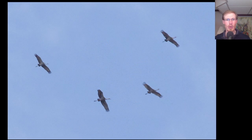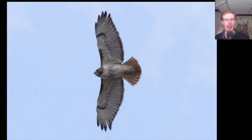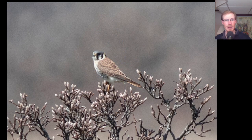We had a group of 4 sandhill cranes, and they were actually in view for about a half hour or more as they kind of wandered around trying to figure out which way to go. Here's another adult red-tailed hawk, this time in a soar, and we see those same field marks with the dark patagial bars, belly band, dark trailing edge, and red tail. Here's a female American kestrel perched on top of one of the small trees.